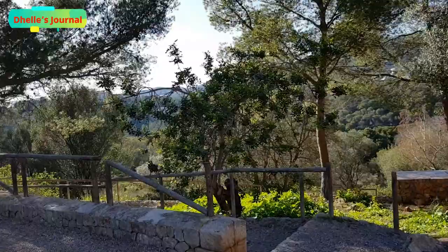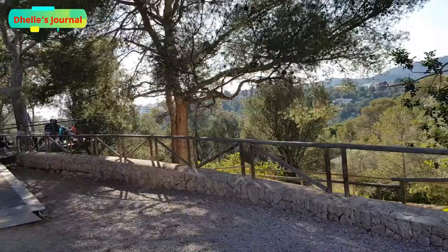Bellver Castle was built in the 14th century for King Jaime II of Mallorca, and is one of the few circular castles in Europe.